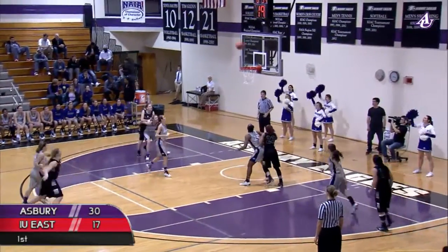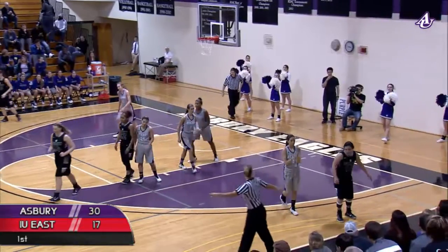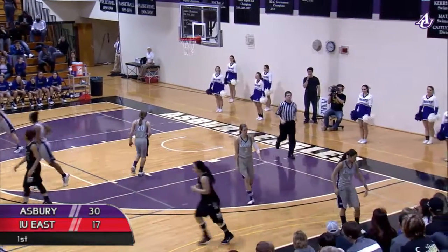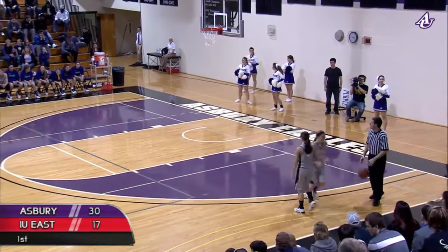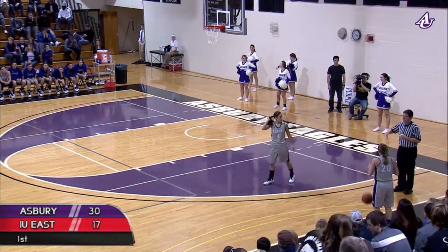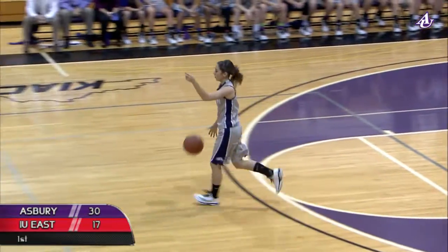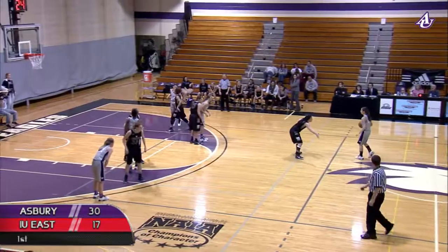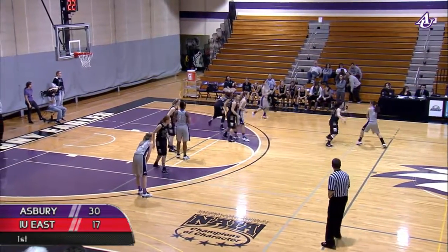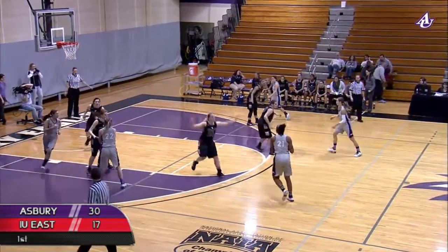Here's a three-point shot for the Red Wolves. No good, off the side of the rim. Ty King gets the rebound. Ball out of bounds to the Eagles. Another turnover for the Red Wolves. IU East looking like they're starting to settle back into this game, but they're still down 13. But they look a little more comfortable out there on the court. Yeah, I think it's about finding a rhythm, and Asbury kind of keeps IU East on their toes, trying to keep them from finding that pace and that rhythm for them to stay ahead.